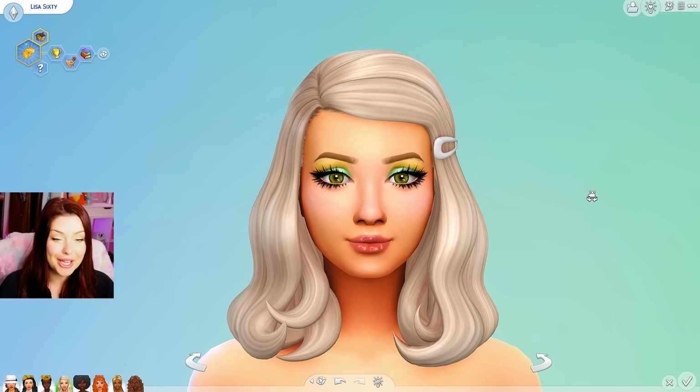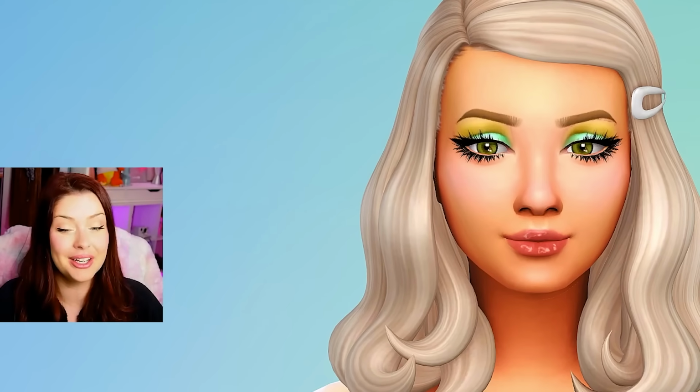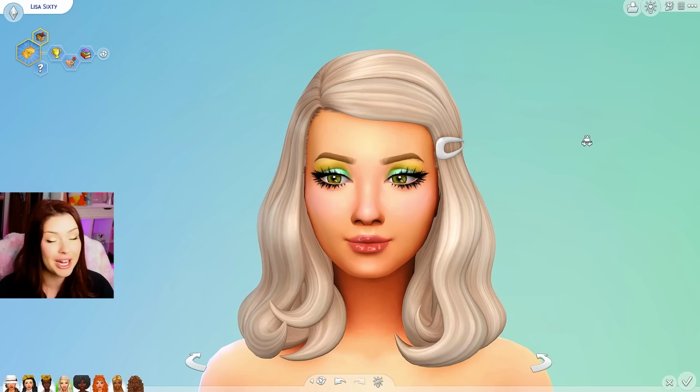So for her hair and makeup, we saw a lot of that like flippy style. Women wore their hair with these like obnoxiously big like flips at the end of it. And the 60s had a lot of bulky accessories. So I found this like big white hair clip that actually came with the hair.